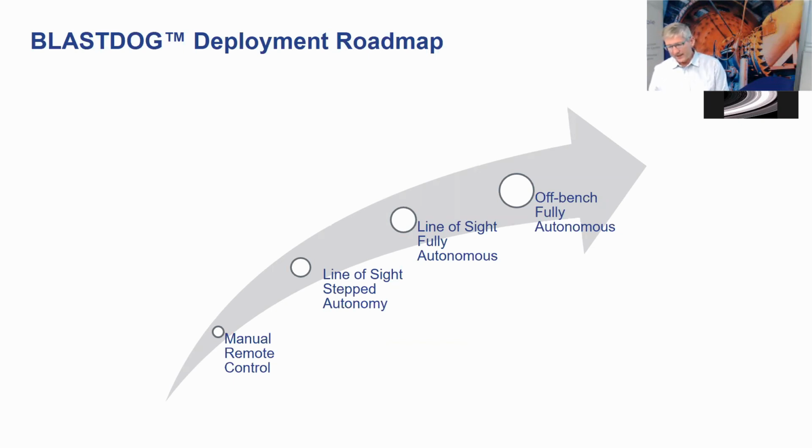It can be operated anywhere from remote manual up to eventually fully autonomous. At the moment, we're around the line-of-sight step autonomy mode. So we still closely supervise it, and it does a number of its functions autonomously. And depressingly, it's a lot quicker than us logging manually. It's a lot more consistent, and it doesn't mind the heat as much as we do. So when it's up and running fully, it is a lot more autonomous.